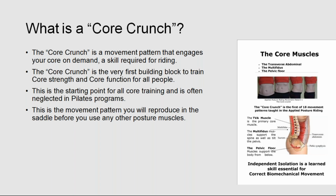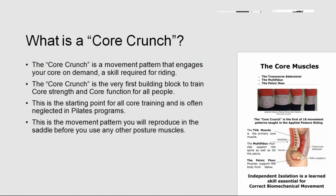Now, if you can't contract your core on demand and you have pain or you've had any injury, it's more than likely that you are not using your core at all. So we take the inhibition away and we take the control to the brain. So the brain says yes, the pain says no. The brain takes over. We learn the core crunch, then we build from there. So the very first building block is the core crunch. Now this is often the problem or the starting point that's not given in or neglected in what we call the Pilates programs. So the starting point for all my core training is the core crunch. And I see very many people who go to Pilates who don't know how to bring their core in on demand. So how do you do a core crunch?